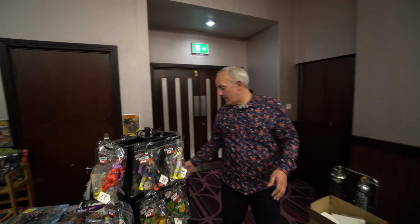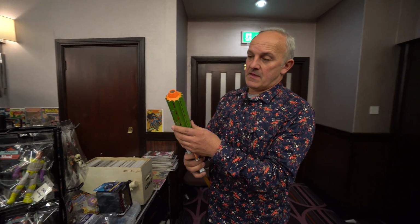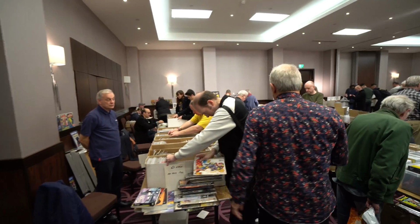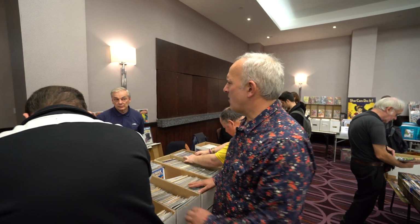More comics here, more weapons and toys and guns from Star Wars, obviously fully working. Then we move along. We have another dealer here. This is Mark's store from Untitled Comics.